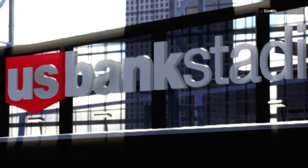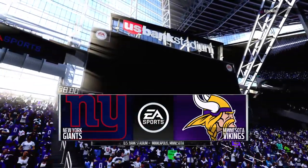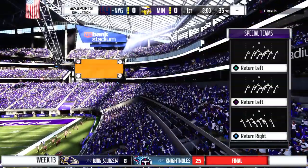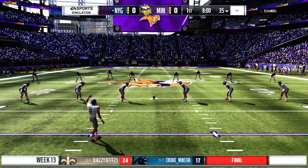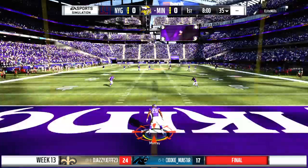And we find ourselves at the stadium that played host to Super Bowl 52, the wondrous U.S. Bank Stadium in Minneapolis. The scene a few moments ago, here it is. It's unlike any other in sport as both teams made their way out of the tunnel. These folks are fired up as their guys are ready to do battle between the New York Giants and the Minnesota Vikings.